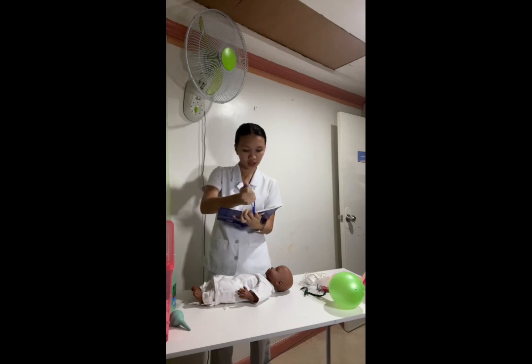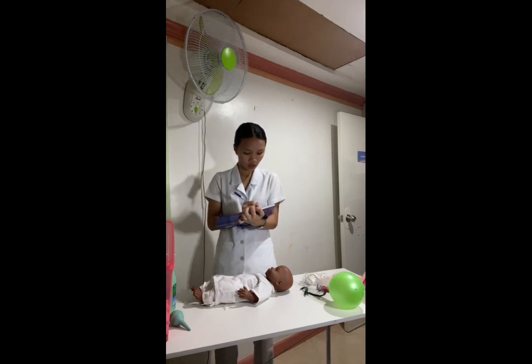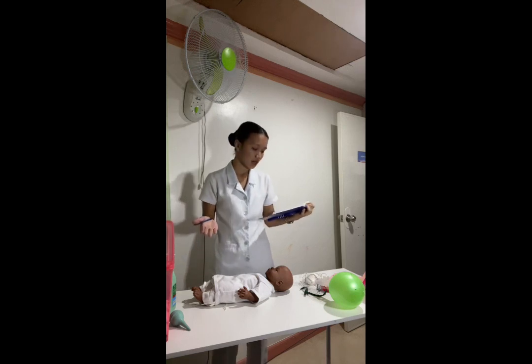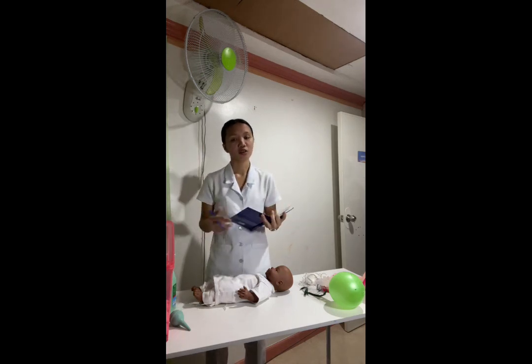The time that I started my procedure is 12:15 and I ended at 12:18 p.m. The procedure that I have done was in a ratio of 3:1. The heart rate of the baby is 112 beats per minute, which is good. And as I can see, the baby is already responsive and active. The body is turning pink, and there is already a strong cry.